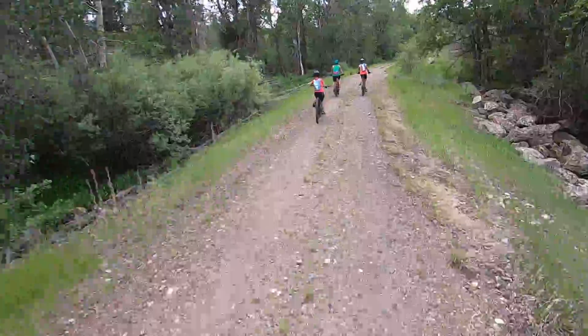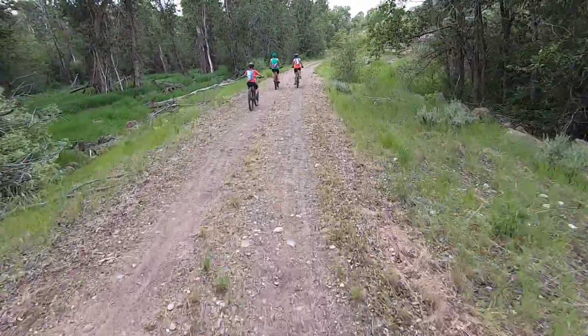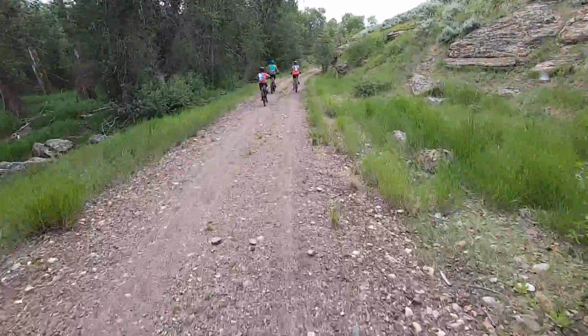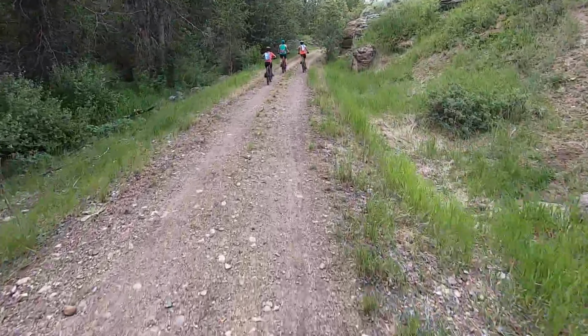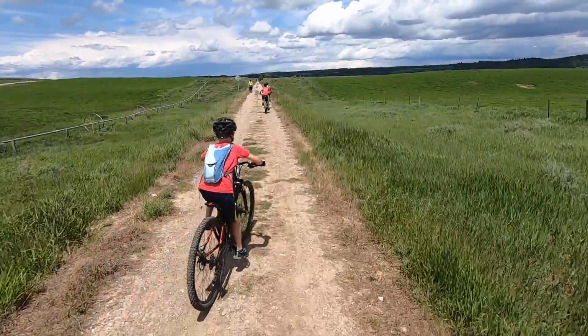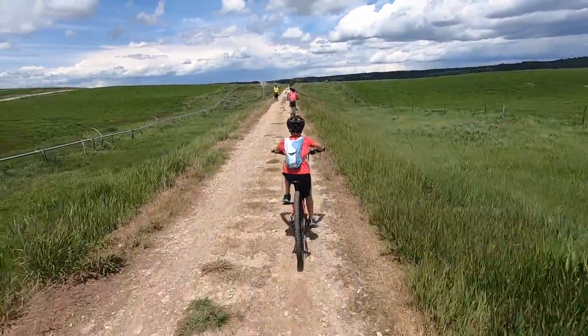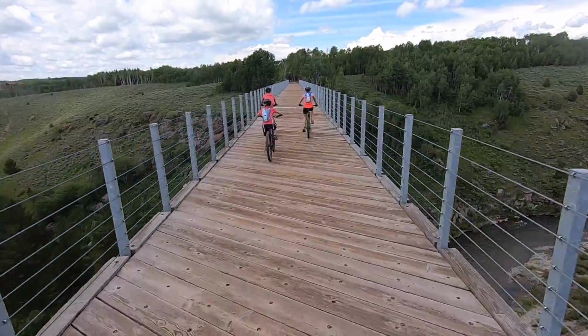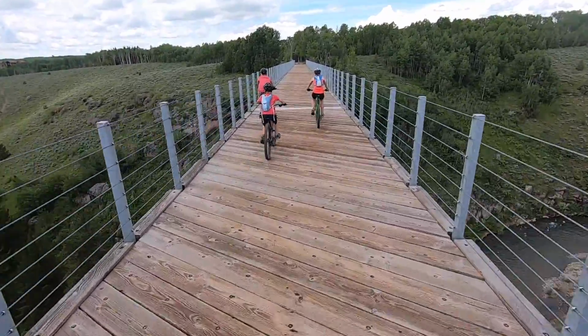One other reason we love these Rails to Trails is that we can take time to teach the kids proper etiquette, like how to move over, allow people to pass, use proper hand signals. And you'll see here, the kids did a pretty good job of learning these things. So there's other people walking towards us on the trail and they all move over quite nicely. It took some training, but we got there. They've learned to communicate with each other.